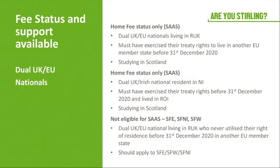There are a number of exceptions for our dual nationals. Students may have a dual nationality, UK and EU. There are some students that may be entitled to home fee status, so you would be able to receive a tuition fee grant. You may be able to receive a living cost loan as well, and some may actually have to look to some of the other governing bodies.